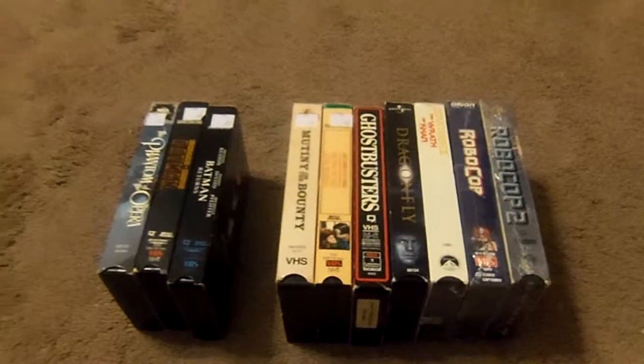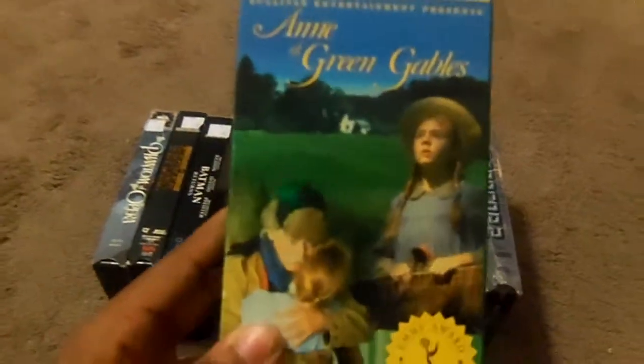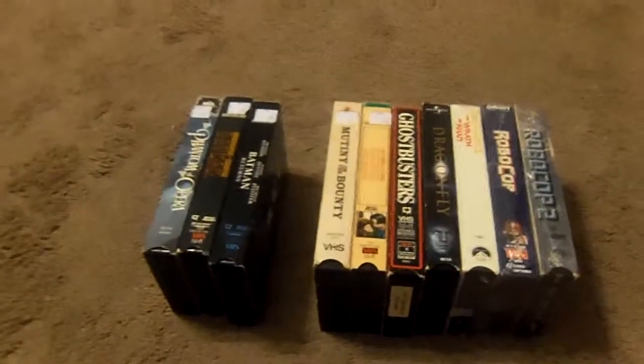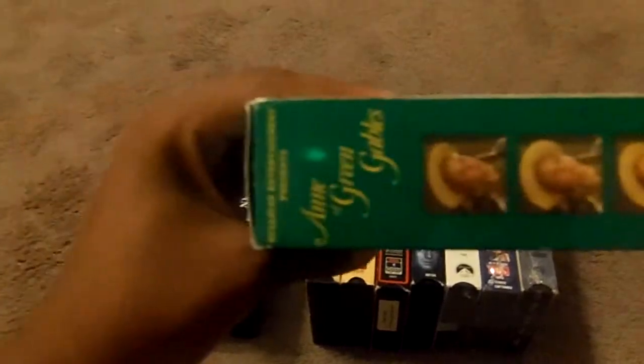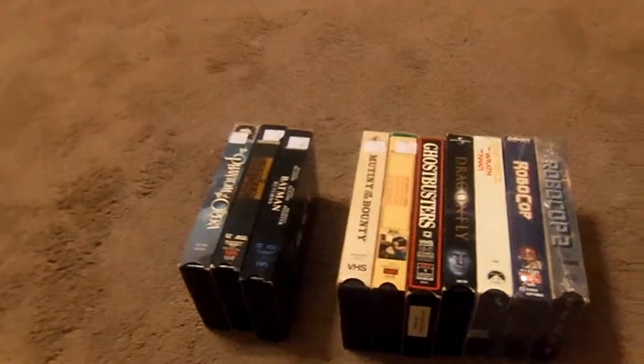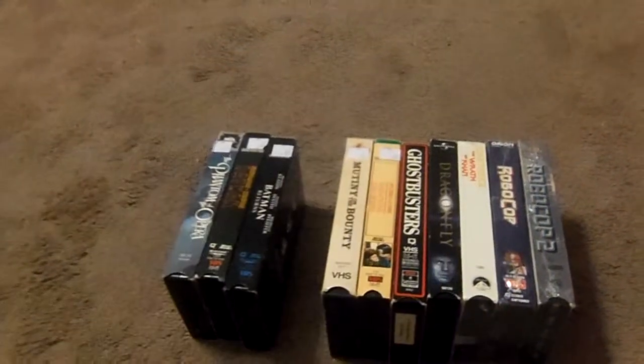The next VHS I have, Anne of Green Gables. This is a very rare tape, and it's a double tape cassette. Here's the front, the spine, other spine, the top, and the back. It was originally aired on the Disney Channel.